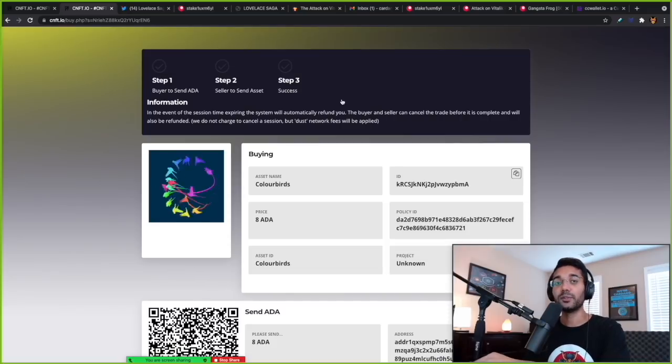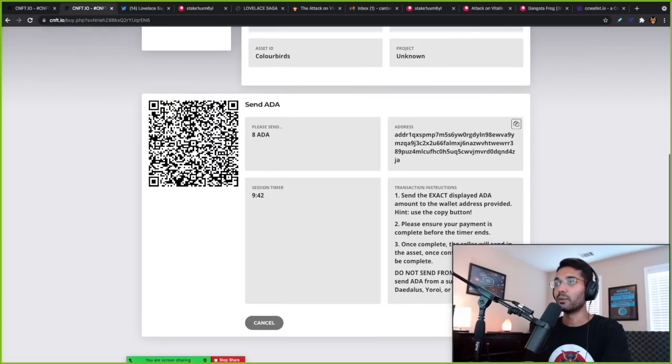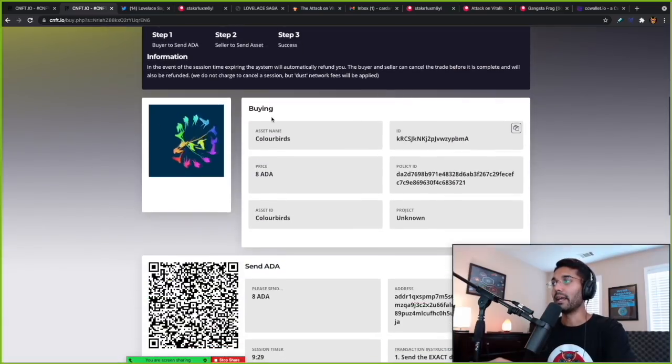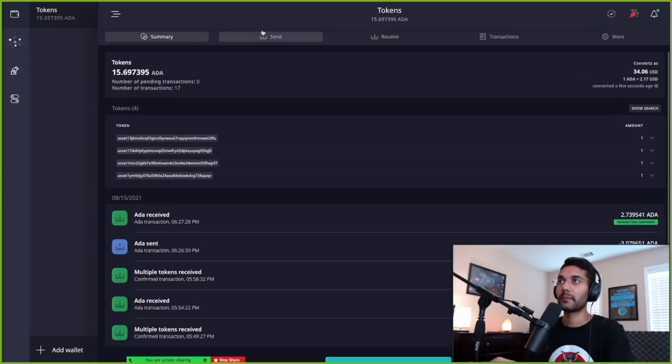What this is going to do is walk us through the process to send the ADA to the seller. So we'll need to make sure that we send the correct amount of ADA to the correct address. We've got a session timer here that'll cause this transaction to cancel if we don't send it within that time frame. So what we'll need to do is send the exact amount of ADA displayed to this public address. So let's copy this public address to our clipboard, and we're going to head back to Daedalus. And we can see here we are in our tokens wallet.